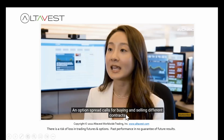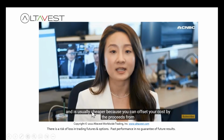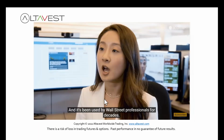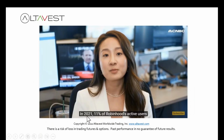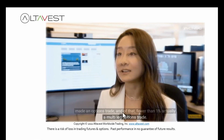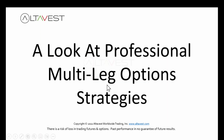And she says an option spread calls for buying and selling different contracts. It's a very common way for investors to hedge risk and volatility. It's usually cheaper because you can offset your cost by the proceeds from different contracts. And it's been used by Wall Street professionals for decades. Now look at this here. In 2021, 11% of Robinhood's active users made an options trade, and of that, fewer than 1% actually made a multi-leg options trade. So let's look at professional multi-leg option strategies.